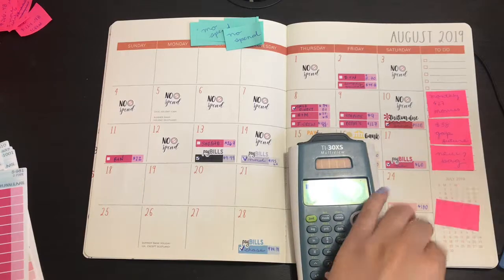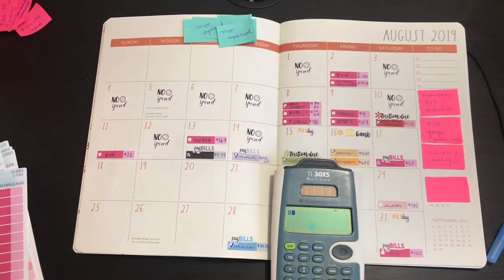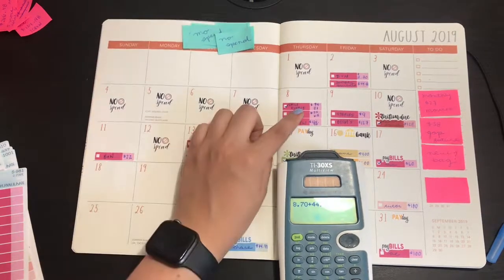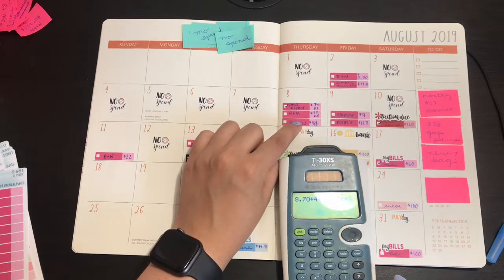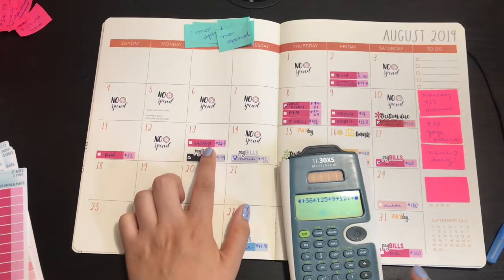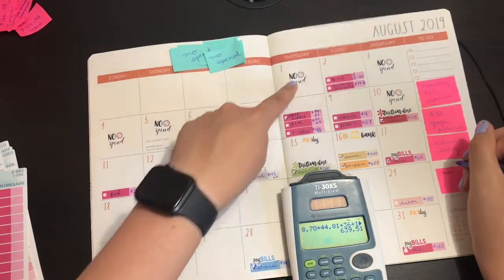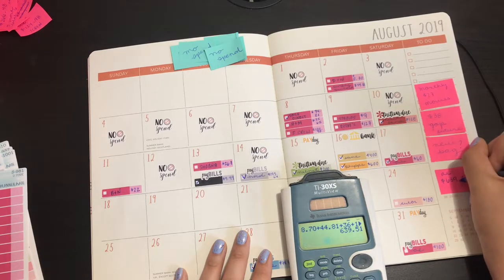So let's see how much I spent in total, because this is too much for my soul. I need to be realistic of how much I am spending. So let's see. I spent on my American Express $8.70 plus 44.81, let's say that is, plus I already paid that off. So let's say this one, let's say 36 plus 125 plus 9 plus 127 plus 22 plus 267. Oh my god, I've spent on my card already from the 1st to the 15th, I have spent $639.51.